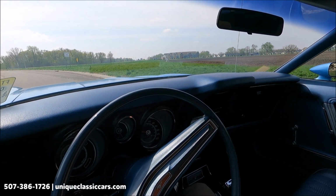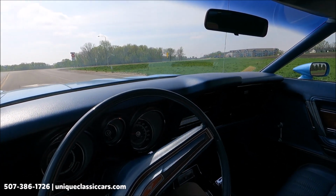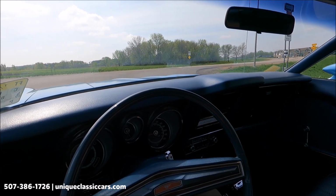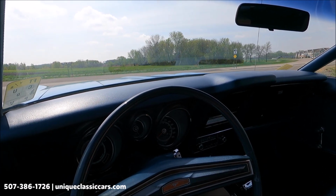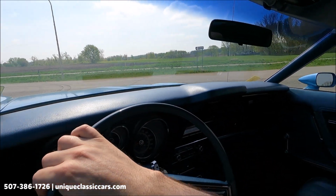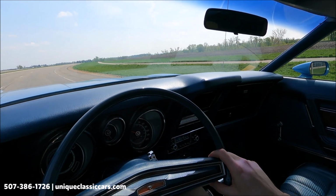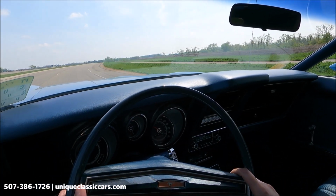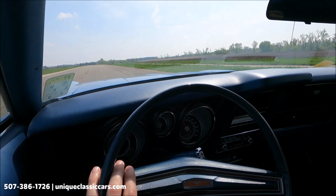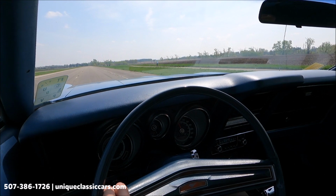Here we have a 1973 Ford Mustang in a very nice shade of blue. This is a convertible. We have an automatic shift on the center console. This car handles and feels really nice, really new. It says 13,272 miles on the odometer. I don't know whether that's correct, but it feels very low mile.